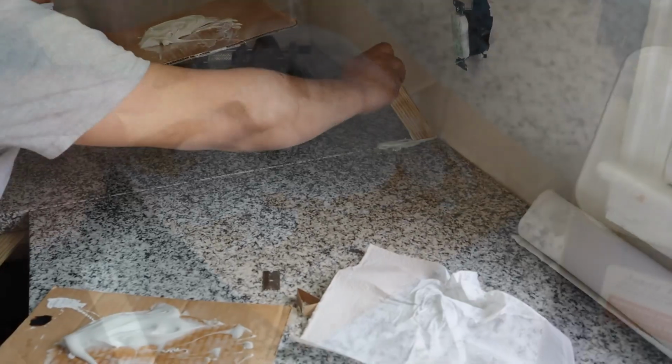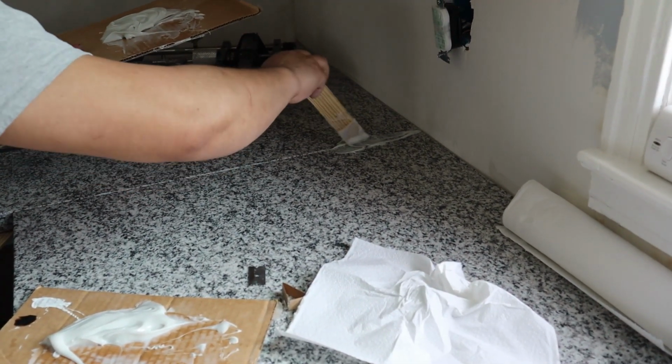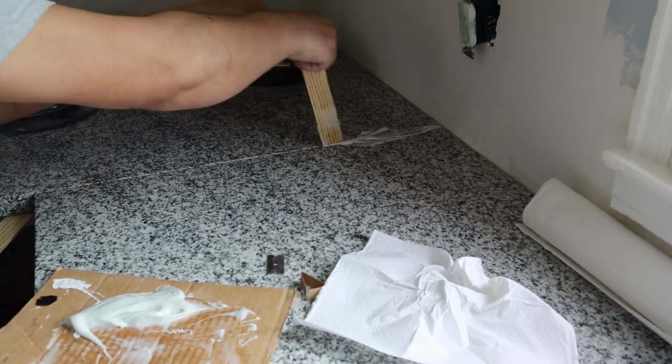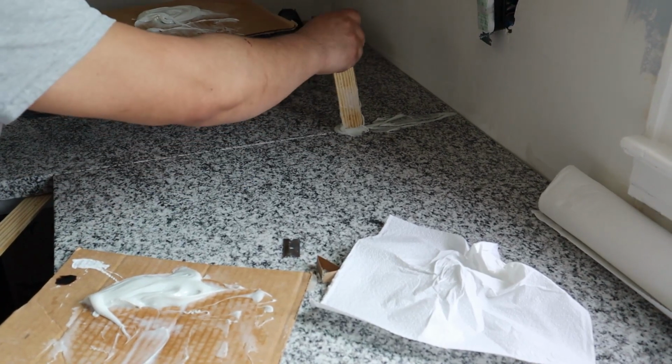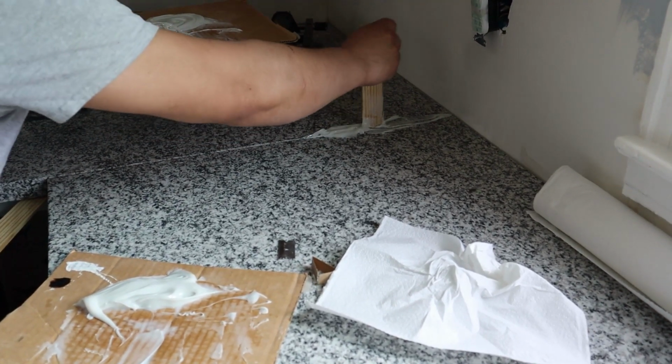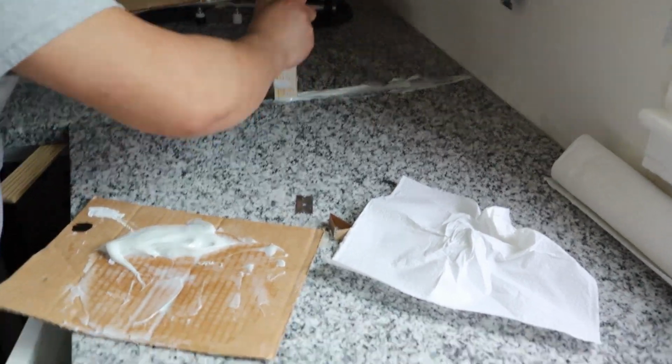All right, so he's applying this into the crack there, into the seam. So he wants to fill it up. Not only is it an appearance thing, it's also an adhesive that locks the two slabs together so it can't move. You see how he's jamming it down in there so we get really good adhesion on both surfaces.